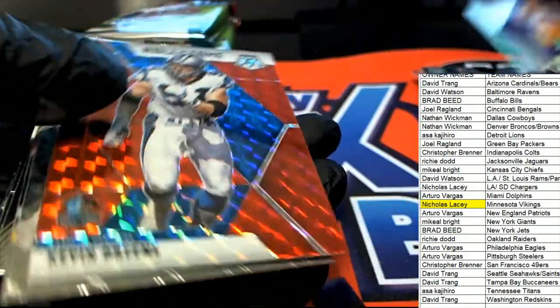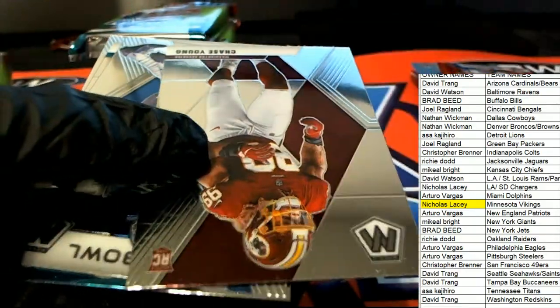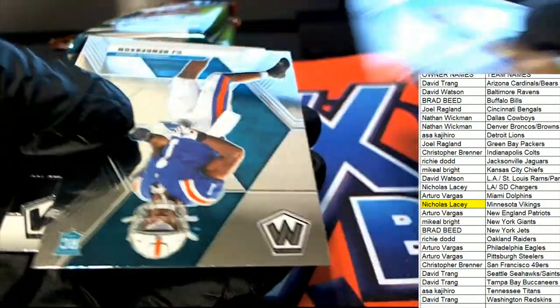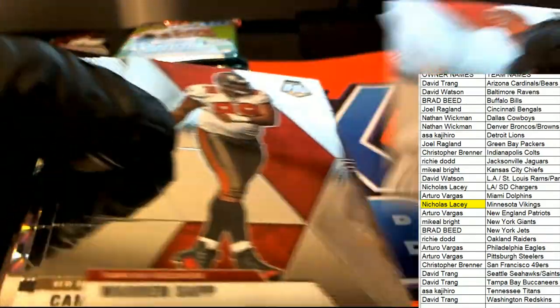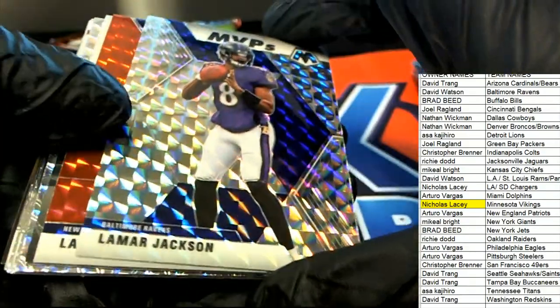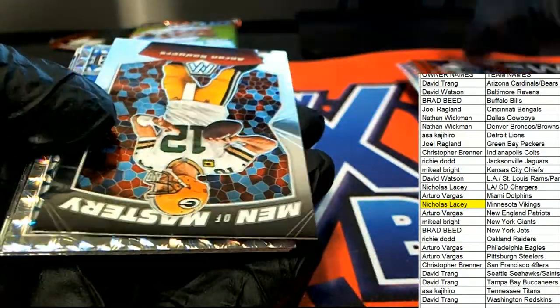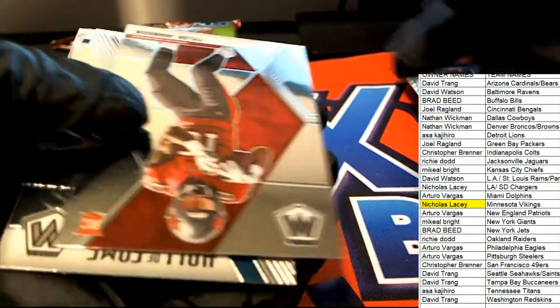Silver Ravens, Kevin Green Hall of Fame, Mosaic, Chase Young, rookie. J.K. Dobbins, rookie. Lamar Jackson, that's really nice. Nice MVPs, LT. Montage, McCaffrey, Mosaic Prism.